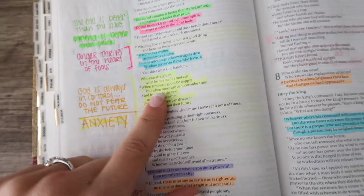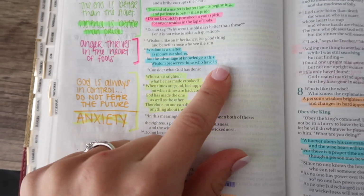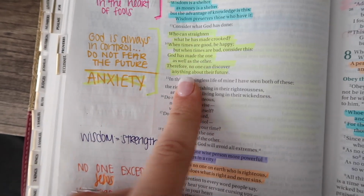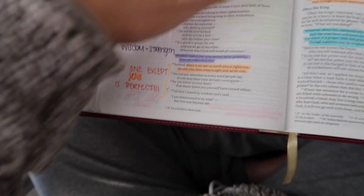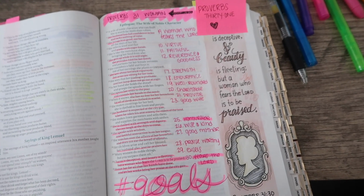Coming down, you can see the pinks go together. The blue, I just really liked that verse. I didn't have anything to say. The yellow, I highlighted the verse, and then I wrote over here how it related to me. Break it down, whatever you need to do, whatever breaks up that word for you. So you can see the side I use to take my notes. Example of how I use my Bible.